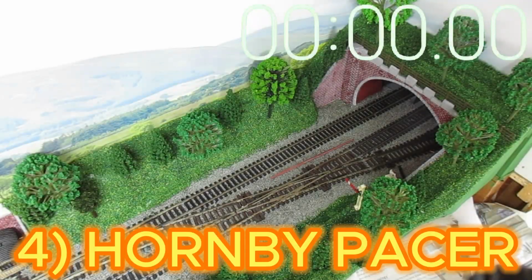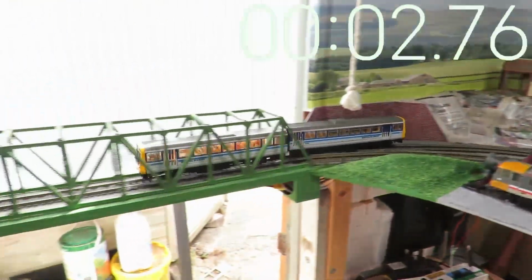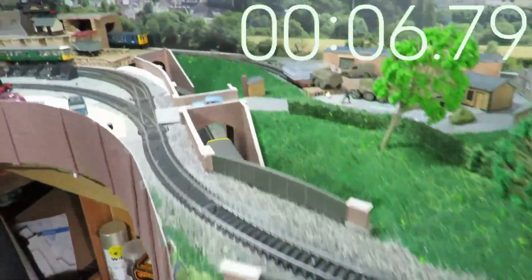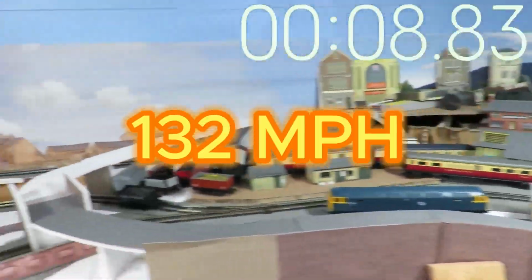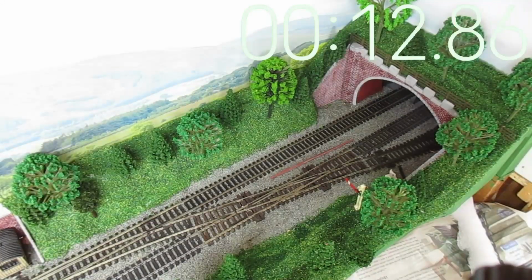And coming in at number 4, bit of a surprise, living up to its name, the Hornby Pacer. And believe me, this is every bit as noisy and rough as the APT. Coming in though at 132 miles an hour scale speed in a time of 13.03 seconds, living up to its name, the Pacer.